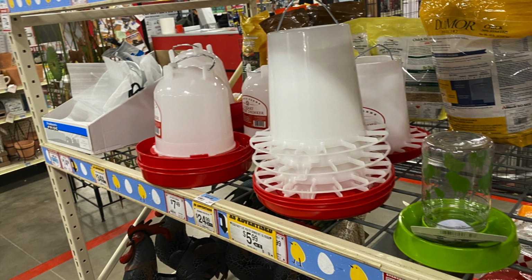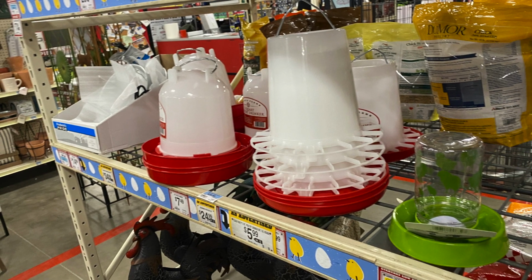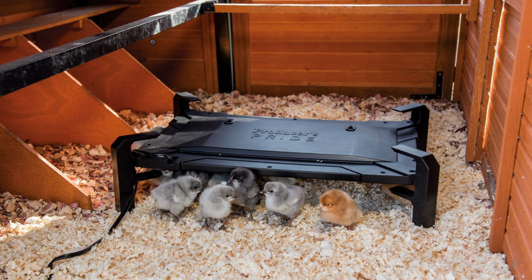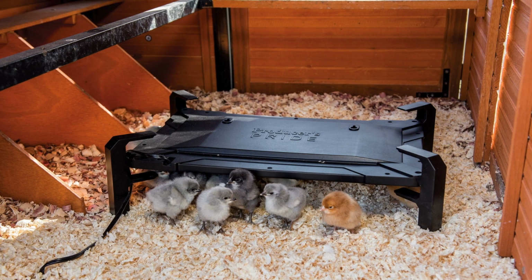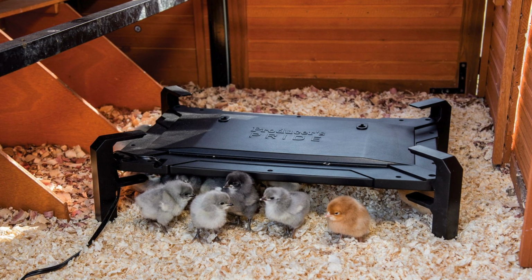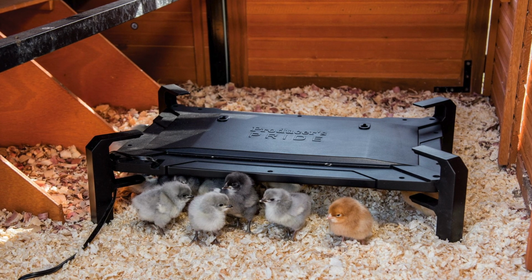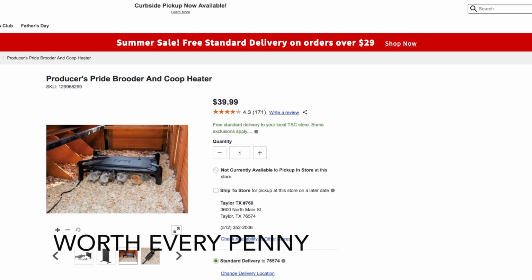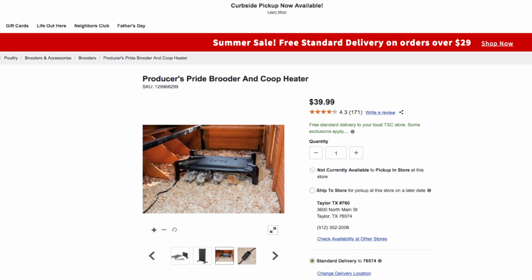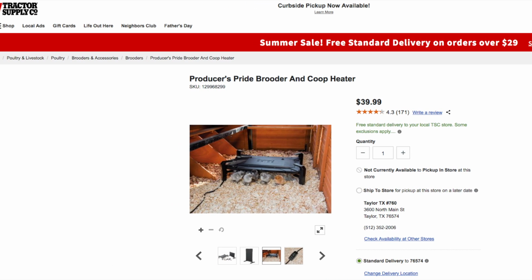A normal heat lamp, that red light bulb type thing, is about $10, so it's not expensive, but you do need to be careful because you have sawdust shavings and sometimes cardboard boxes and things, so just be really careful. These brooder heating plates give you peace of mind at night that you're not going to have your house catch on fire, so well worth it.